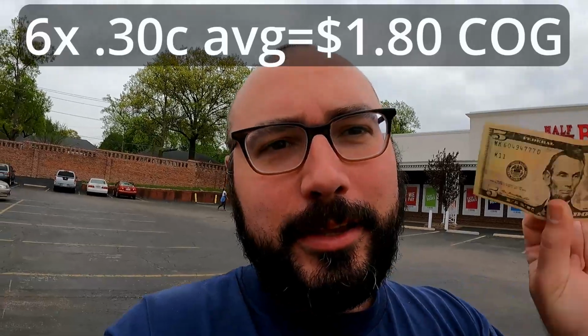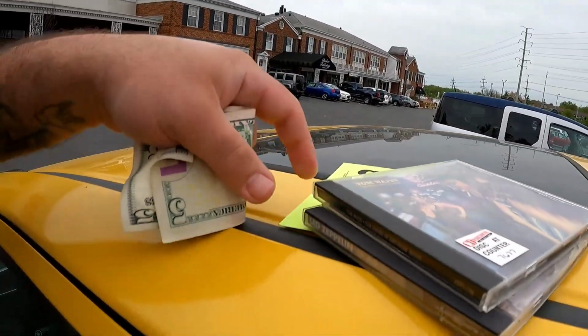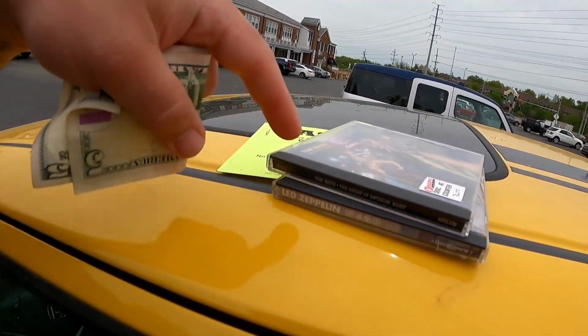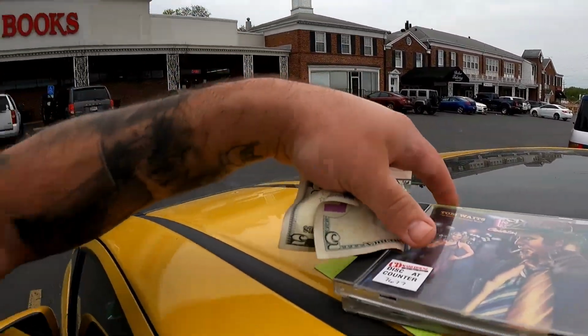So we had 6 items all together, and we got $5.13 in my hand here. They did not take the 2 CDs that I absolutely 100% thought they were going to take, which is Led Zeppelin and Tom Waits. Even the person at the counter was like, we would normally take the Tom Waits, but it was a little scratched up. However, we can take that to our local record store, and I'm pretty sure they're going to take Zeppelin and Tom Waits, even with a little bit of scratching on there.